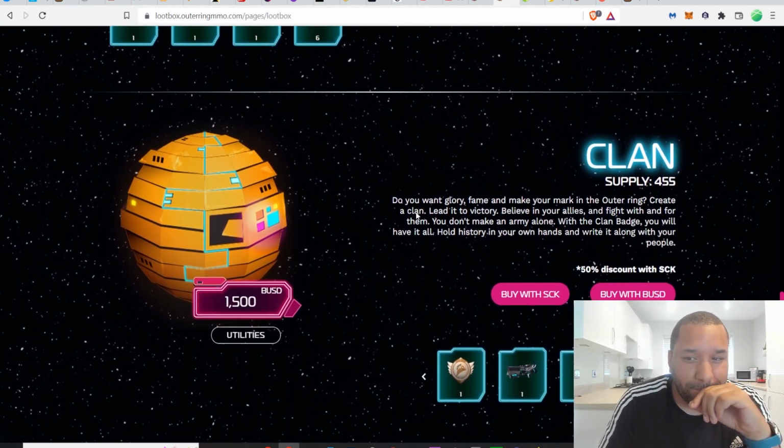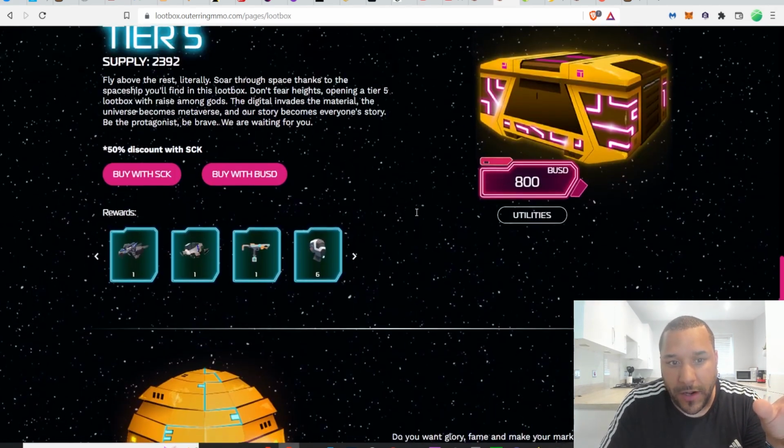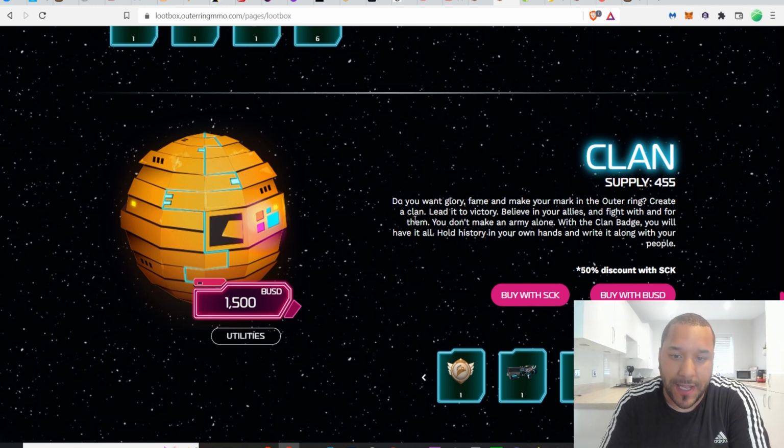Now, here we go. The clan. Whoa. This must be bigger than a tier 5. Because, look at this. Tier 5 has 2,300 in supply. This has 455 in supply. I bought one of these. I'm going to show you my inventory in a second.